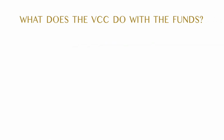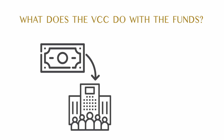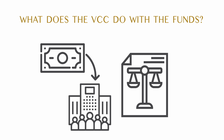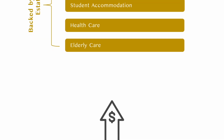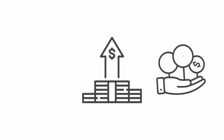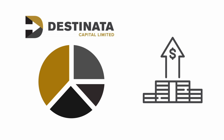What does the VCC do with the funds? We invest in various qualifying companies with a focus on companies with strong assets on their balance sheets. The following permissible trades backed by real estate are high on our priority list: hotel keeping, hospitality, student accommodation, healthcare, and elderly care, together with problem-solving businesses like security and renewable energy. We then earn dividends and capital growth from the companies invested in and pass that on to our investors through dividends and capital growth on their shares in Destinata Capital. We target a minimum 8% per annum dividend.